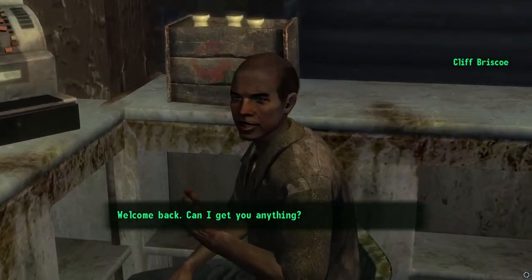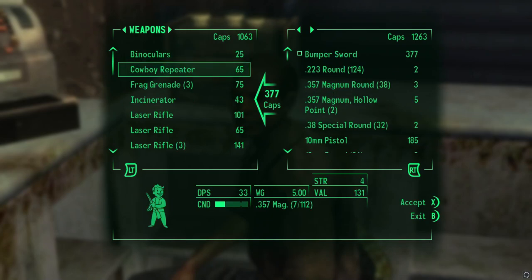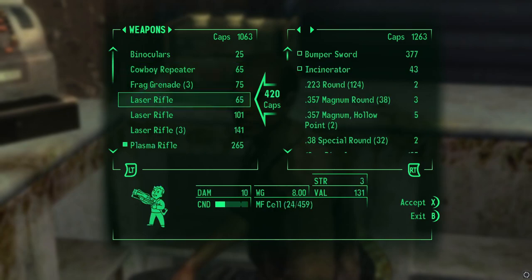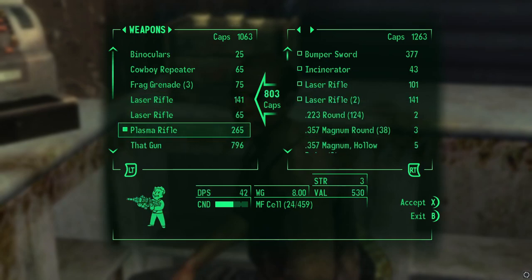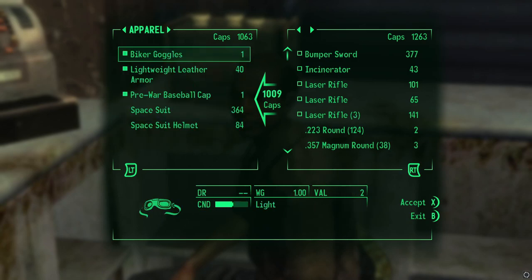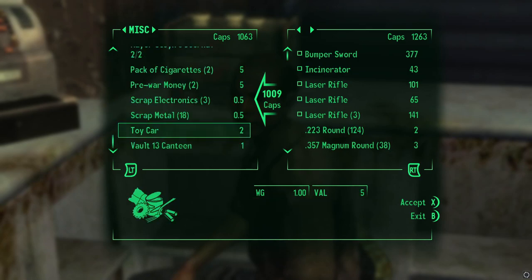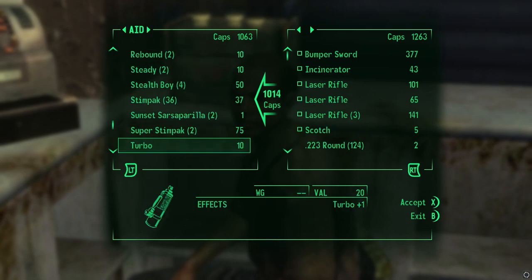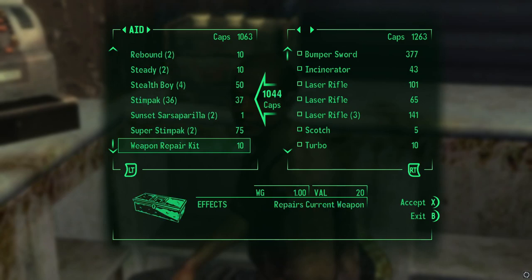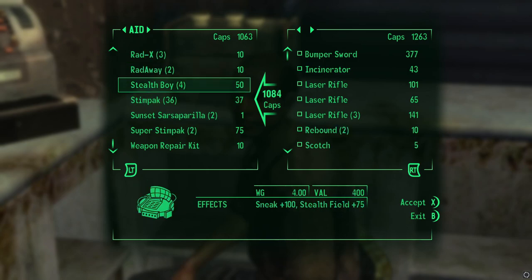Well, welcome back. Can I get you in? Yeah, I need to sell. Sure, have a look. A bumper sword. Ooh, I don't want to get rid of that cowboy repeater just yet. But the incinerator, bye-bye. Big money. Yeah. Let's get back all that money we spent. Oh, you dirty, stupid, sensitive toggle stick. Get rid of that steady. That rebound.